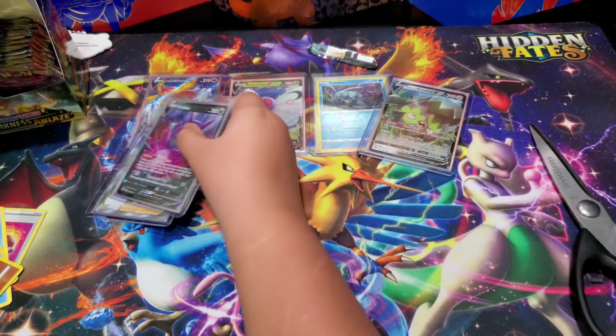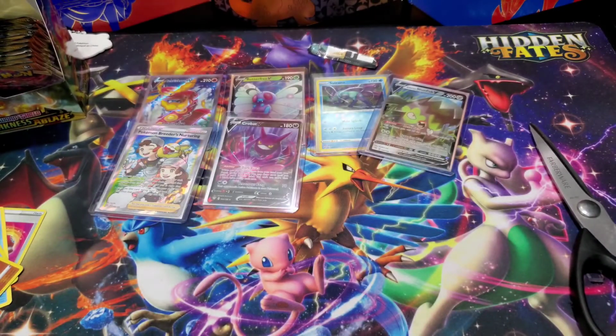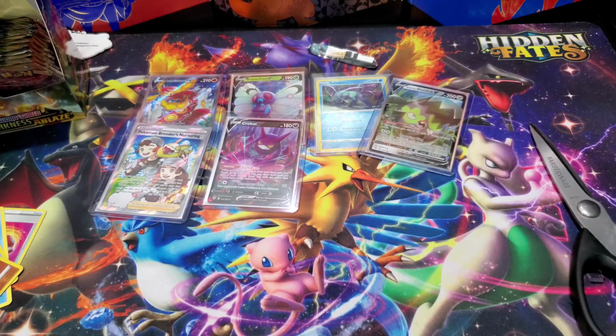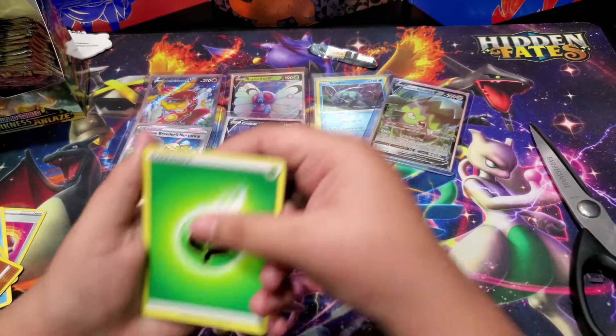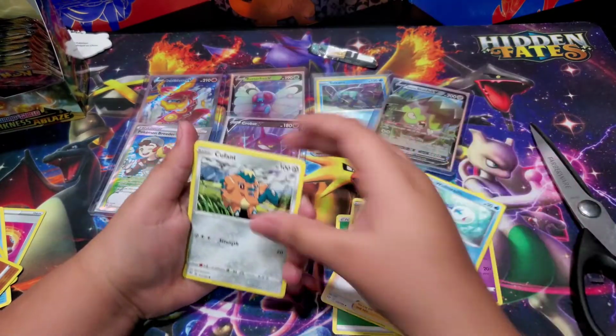Here we go. Energy, Aqua Patch, Enhanced Hammer, Hopala, and Lilligant. No, not even a Holo Rare. That's okay. We're saving all the good pulls for these Burning Shadows 3 packs. $9.99 once again.